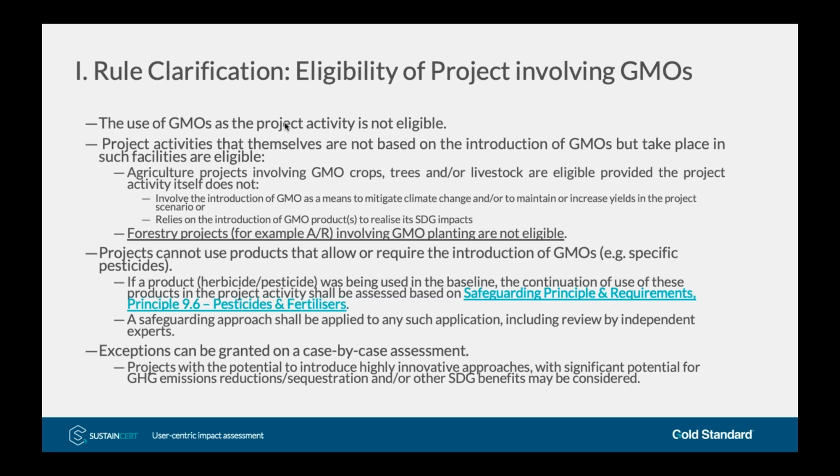So perhaps an example there. If there was, say, an agriculture project that involved improved efficiency or a fuel switch in combine harvesters, but the corn in the project happened to be GMO corn, that's clearly nothing to do with the project. The previous rule would not have allowed that project for design certification. Now it is allowed because the GMOs are in the baseline and nothing to do with the project activity. So that really was an example related to agriculture.